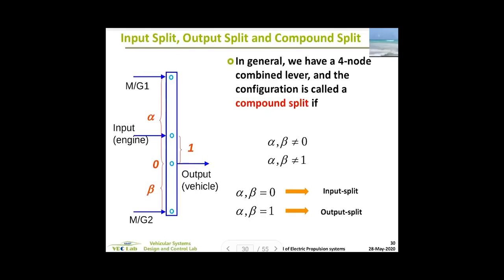And so this is a compound lever, which has 4 nodes. And we have 4 components usually, right? Motor A, motor B, or motor 1, motor 2, engine, and output. So we have 4 components to connect to this lever. So we have 4 nodes. So one component goes to each node. And this is called a compound lever or a compound split, right?